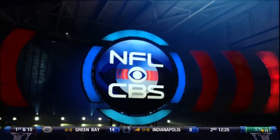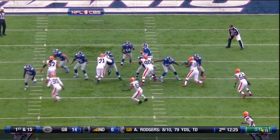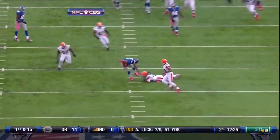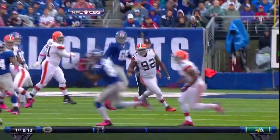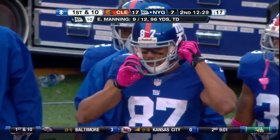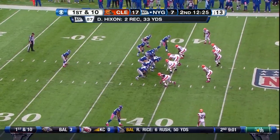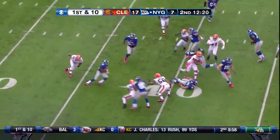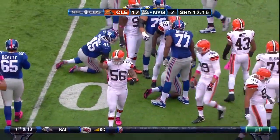Eli right now is being so accurate. We have seen him complete pass after pass against pretty decent coverage, and that time into that window, he puts it right onto the hands again of Dominic Hickson in stride, and Hickson, knowing he was going to take a shot, did a good job holding on to the football. And now David Wilson into the backfield, number 22, on first down. Takes the pitch, fakes one way, comes back this way, and gets hit hard by Kaluka Maiava.